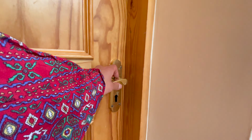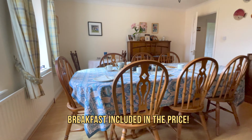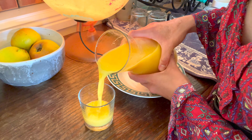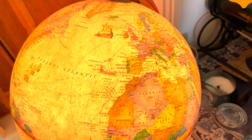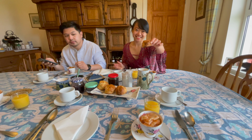The owner of the B&B bakes her own scones and makes jams. She sells her products to tourists and locals. Everything was delicious. She made this.